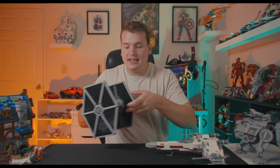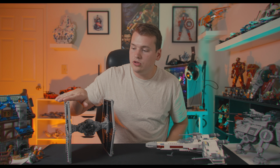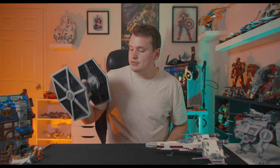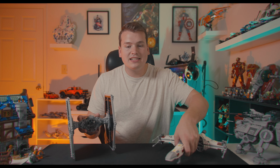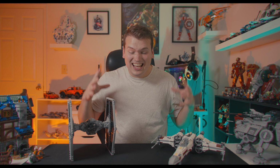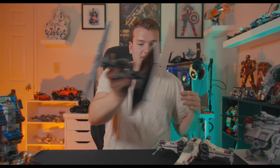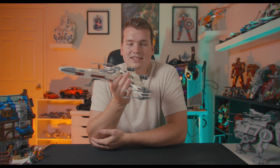You take something like this TIE Fighter, which was from the Solo film. I think the greatest play scale TIE Fighter they've made to date, just absolutely phenomenal. And you pair it next to something like this X-wing, and the scale works so well. Just a phenomenal TIE Fighter. Love it. Do you guys own this X-wing?